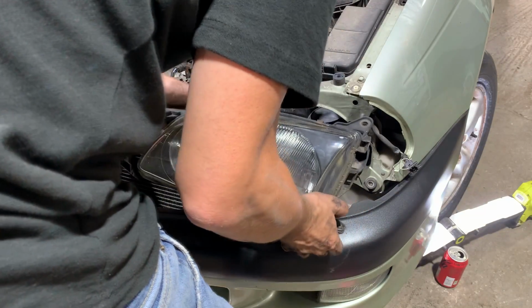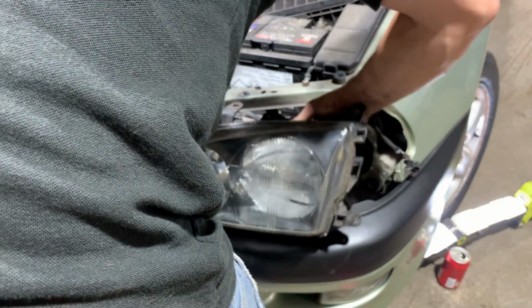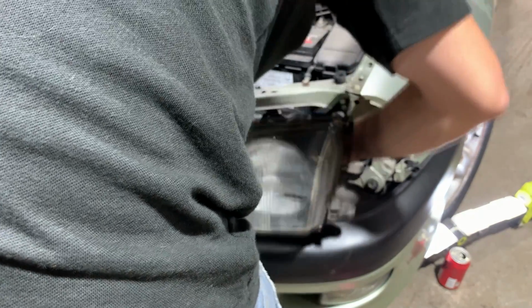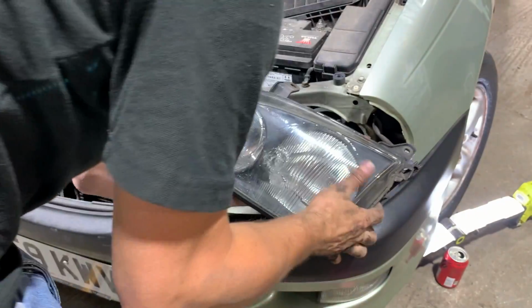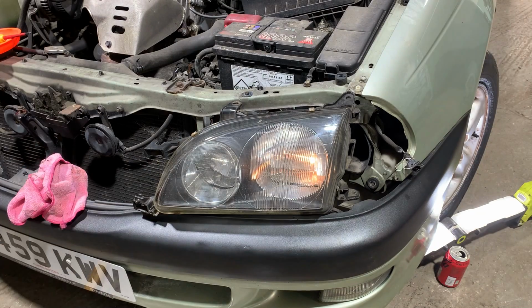So with a bit of contortion, the headlight unit is now free from the car. So I've just got to disconnect the wiring. And there we go. One headlight ready to be replaced. Just thought I'd quickly try the lights before I put the headlight back in, just to check all the bulbs are working. Found I had a dodgy side light bulb, so I've just swapped that over and now that's working.